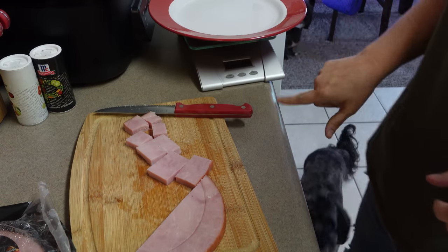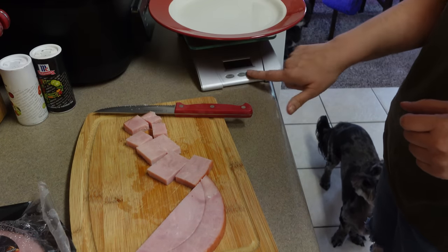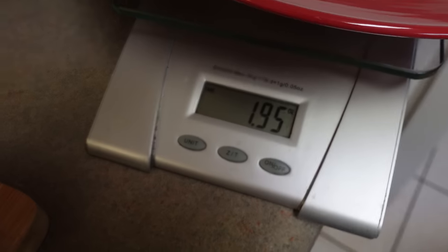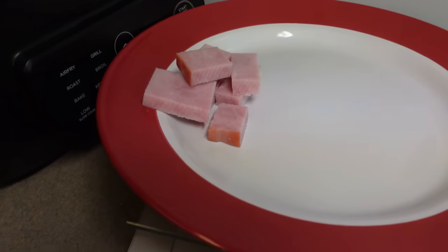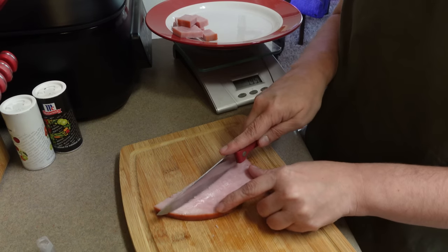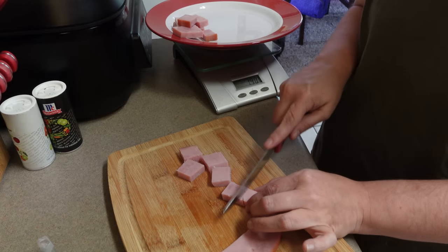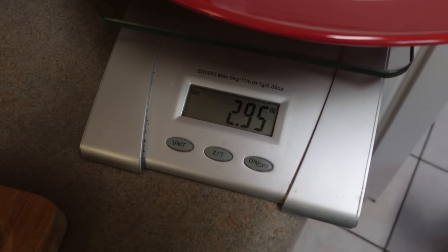And I'm gonna weigh this out over here on my food scale. I need to put the plate on, zero it out, and then we'll weigh this ham till we get to 2 ounces. 1.95 ounces is close enough, so that's the ham I'm gonna have. Oops, actually I was wrong. I just looked at my chronometer and it was supposed to be 3 ounces of ham. So I'm gonna do one more little strip here and see if we can get it up to 3 ounces. Seems like a lot of ham, but ham is very lean. 2.95, which is close enough.